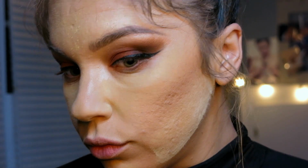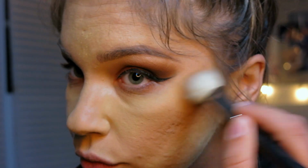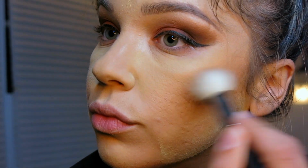Now that our brows are done, we can put some setting powder in the inner corners of them to lighten them just a tad. And we can do our bronzer powder. I'm gonna start with the Anastasia bronzer in the shade Rich Amber. And now I'm gonna blend up with the Smashbox bronzer.